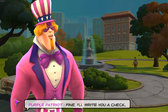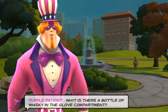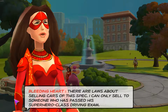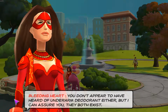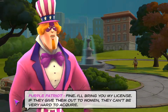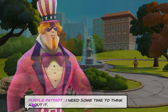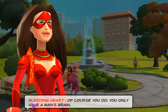Fine, I'll write you a check. Let me see your driver's license first. Why? Is there a bottle of whiskey in the glove compartment? There are laws about selling cars of this spec. I can only sell to someone who has passed his superhero class driving exam. I've never heard of anything like that before. You don't appear to have heard of underarm deodorant either, but I can assure you they both exist. Fine, I'll bring you my license. If they give them out to women, they can't be very hard to acquire. I need some time to think about it. Of course you do. You only have a man's brain.